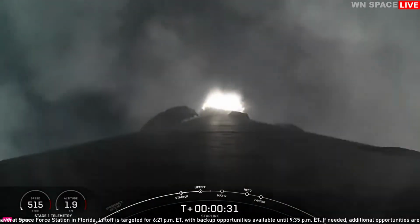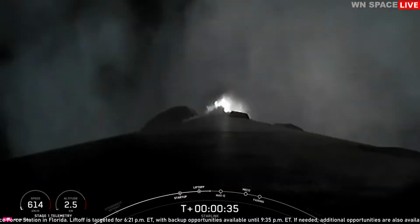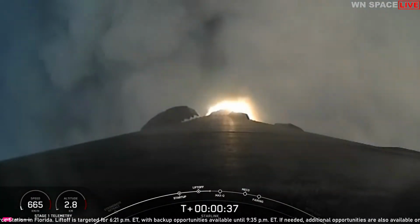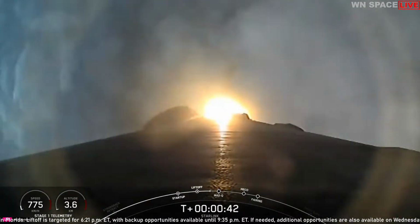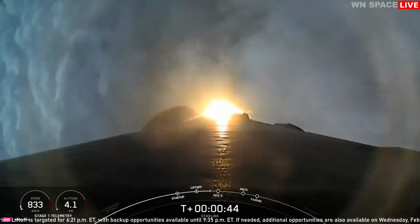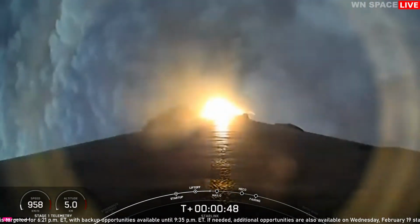At T plus 30 seconds and counting, Falcon 9 has successfully lifted off from Space Launch Complex 40 at Cape Canaveral Space Force Station. Coming up next, the vehicle will be passing through Max Q, which is the point in the mission profile where the vehicle experiences the greatest amount of aerodynamic pressure. Power and telemetry nominal. Good call out there.